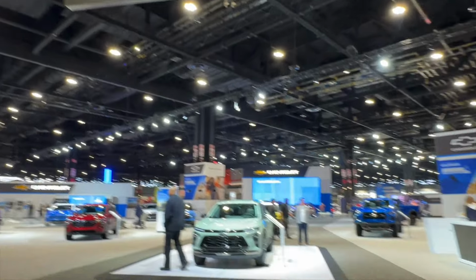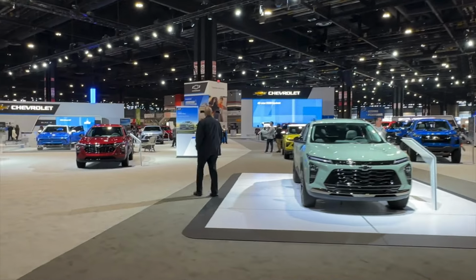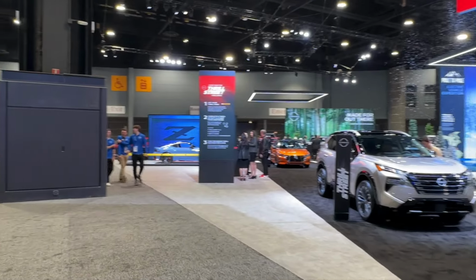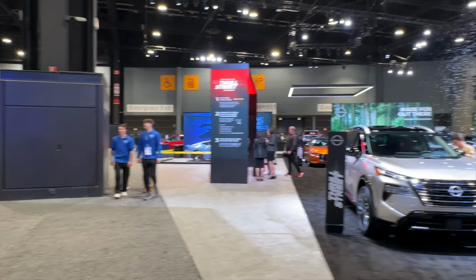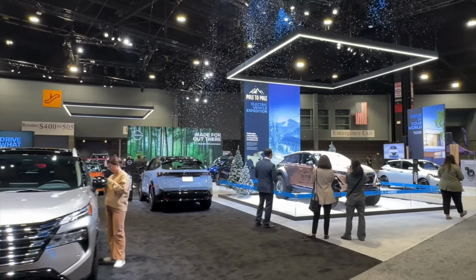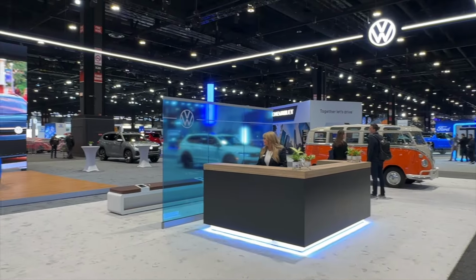So if you're a truck person, this is a good place to come, although it looks like more of their lineup is SUV. The Nissan setup is small, but it's kind of exciting. So we've got the Nissan Z back there we'll take a look at. And then this specially outfitted Nissan Ariya that went from the North Pole to the South Pole. Just across from Nissan is Volkswagen.